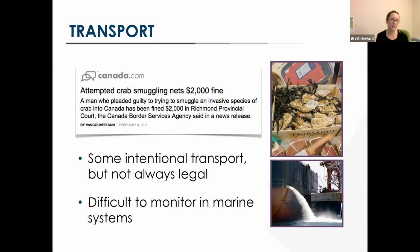And then very occasionally you get the intentional but not always legal transport of marine invasive species. So every couple of years, somebody attempts to smuggle Chinese mitten crab into British Columbia for food and commercial purposes. And this is illegal to do, and it results in fines. And there are always interesting stories because people use very creative methods to smuggle these crab species in, in stocks and whatnot.